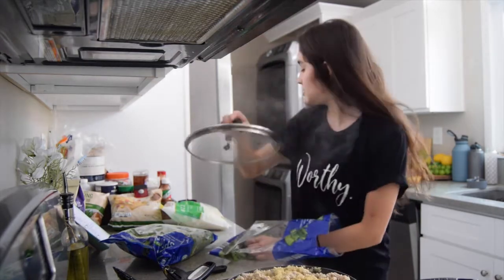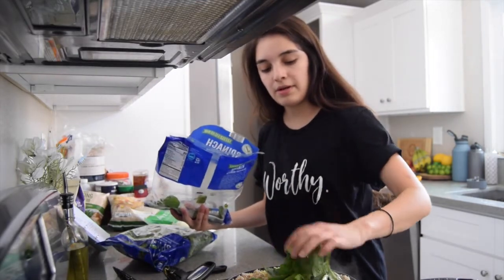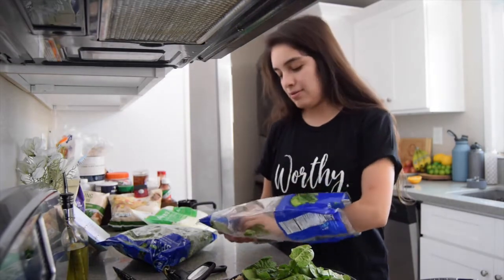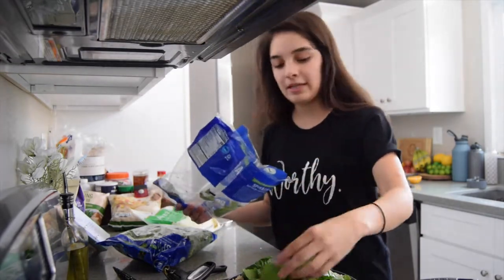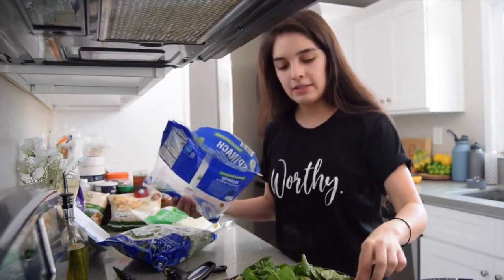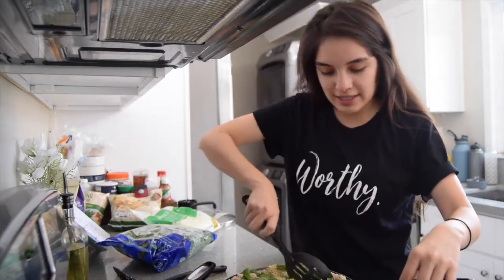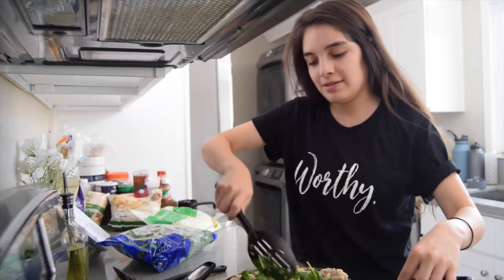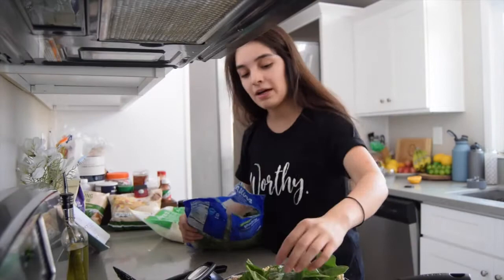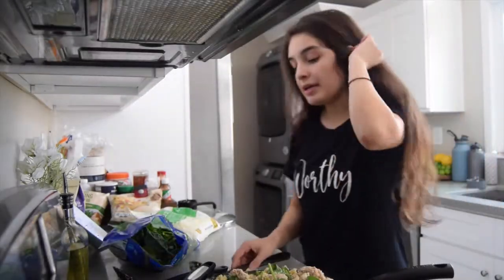So I'm going to take this off. And just throw it on top. We all know spinach gets tiny, so I like to add a little by little because it gets tiny and then you add more and then it gets tiny and you add more. It already smells so good. And I just like to squish it in there so it can get small, it can get cooked. Okay. I think that should be enough.